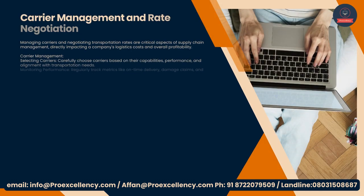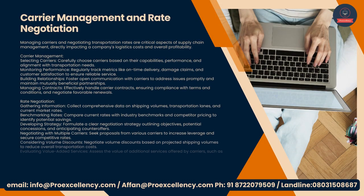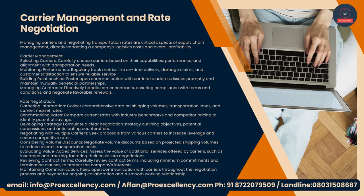Carrier management and rate negotiation. Managing carriers and negotiating transportation rates are critical aspects of supply chain management, directly impacting a company's logistics costs and overall profitability. Carrier management. Selecting carriers. Carefully choose carriers based on their capabilities, performance, and alignment with transportation needs.